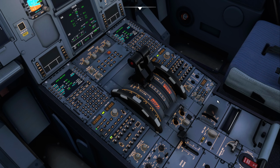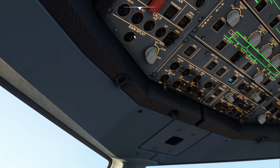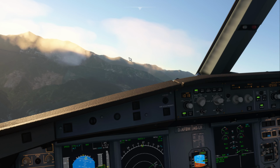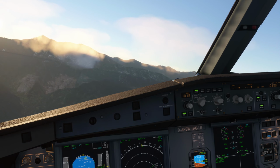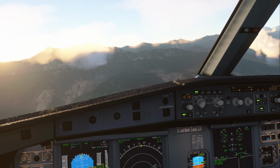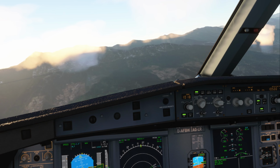We've got the plane all set up. I just need to warn the cabin. There we go, they've been warned now. Please prepare for landing. Let's hope this will work out. Okay.